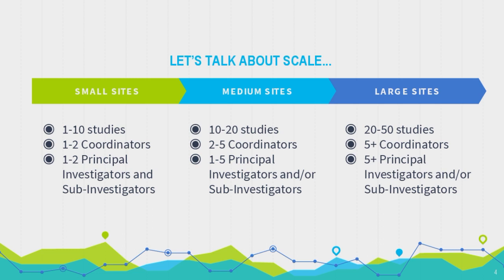Let's talk about scale, shall we? This is the next slide. Small sites. Here's your answer. Let's see if I was right. Small sites: 1 to 10 studies, 1 to 2 coordinators, 1 to 2 PIs. So basically, all the sites you and I own are in this category. I used to have a medium site, because we did like 12, 13 at one point, and we had like 5 or 6. So I have experience, and so do you, with small and medium. We don't have direct experience with large sites.